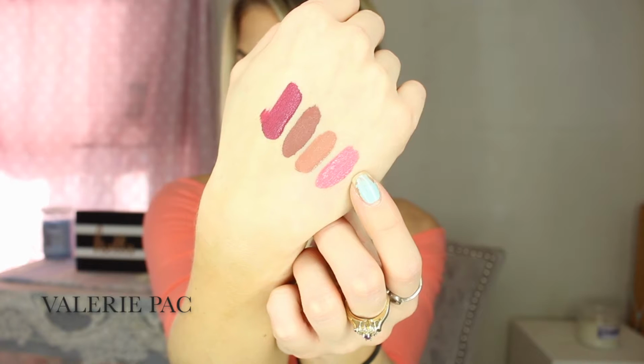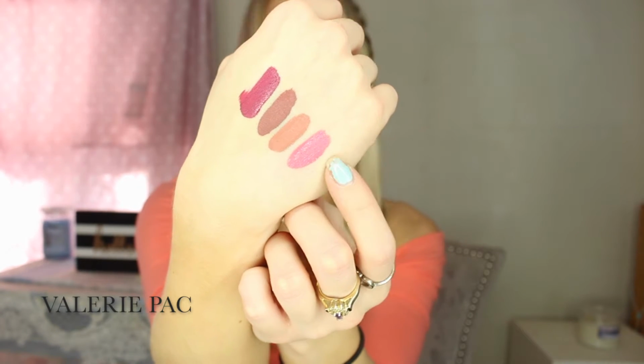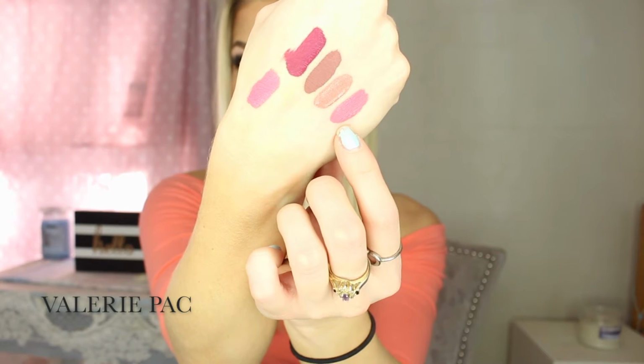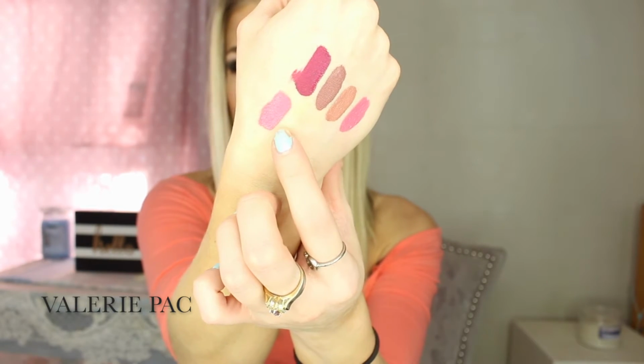So the next one that I purchased is in the shade First Base, and this one is another matte finish. So I'm going to swatch that one for you. So this is First Base right here. It's a really pretty baby pink shade. The next one I got is in the shade Spritz, and this is a satin finish lip, one of their newer ones. So that's Spritz right here. Like I said, it's a little bit similar to First Base, except First Base is more of a peachy pink, and this one is more cool toned.